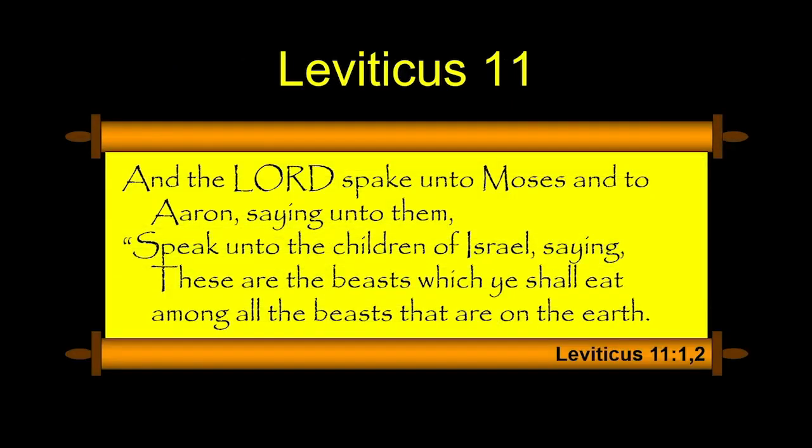But anyway, let's just jump in. Leviticus chapter 11, verse 1. And the Lord spake unto Moses. There's that phrase again. This chapter is a direct quote from God to Moses. Lord spake unto Moses and to Aaron, saying unto them, speak unto the children of Israel.